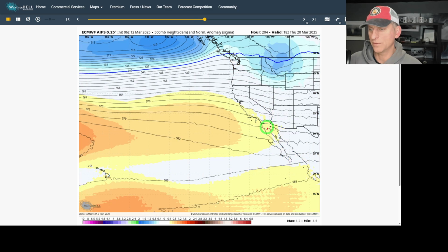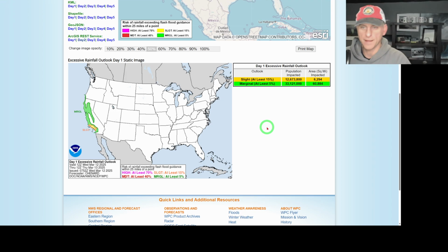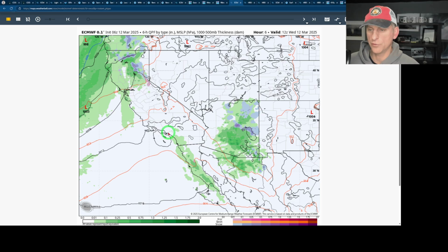And then as we go through the extended forecast, who knows what's going to come there, but we're looking a little bit far out. We'll worry about that later. Day 1 excessive rainfall outlook. You can see the slight risk there for Southern California. That is day 1, and this goes all the way on into Thursday morning, and then day 2, Thursday morning through Friday morning, still slight risk up for some of Southern California as well.